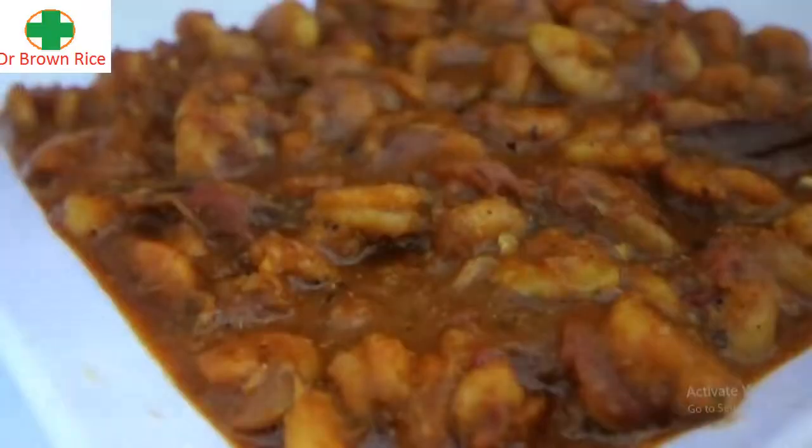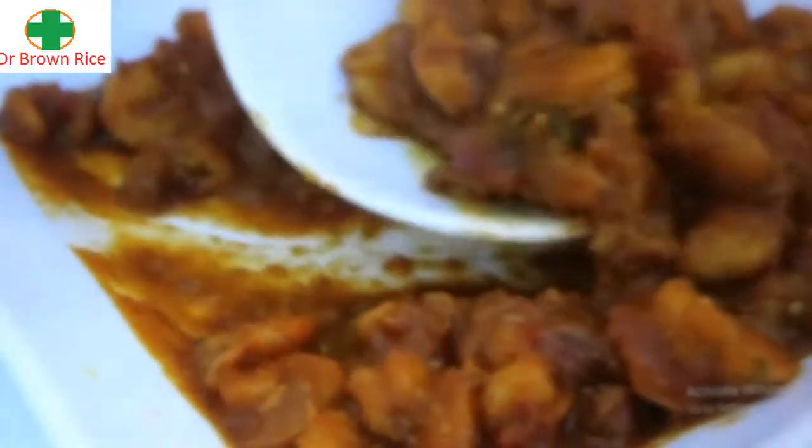So put some of this onto the plate. And you can see whole cinnamon sticks. You can just see all those spices. You can see the chilies in there. You can just see that rich sauce.